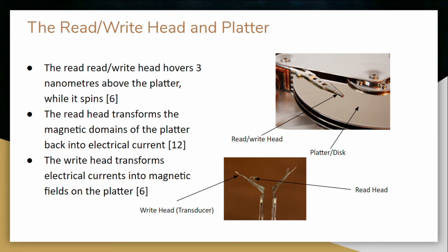The two heads actually both correspond to each other and are similar in functionality. The read head is the part responsible for reading the magnetic domains on the platter. It does this by turning the magnetic domains back into electrical currents. Vice versa, the writing head, also known as the transducer, is the part responsible for actually magnetizing the domains on the platter. In fact, both the heads also operate from a mini electrical magnetic coil.